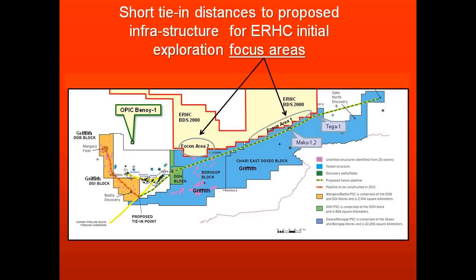And if we look at these blue areas, the brown and green, this is an area that is currently all held by a company called Griffith. And they are proposing for their infrastructure a very long pipeline system going from the east to the west. And our focus areas are very close to that pipeline infrastructure. So again, this is very good news when it comes to potential future discoveries that we make. We'll have a sure claim to hopefully, at that point in time, existing infrastructure.